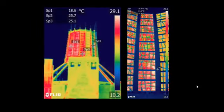Tobit Curtis, who I'm sure is known to some of you, did some environmental monitoring inside, which included looking at the thermal imaging of the lantern and where it was hottest at various times of day to see if condensation rates were different.